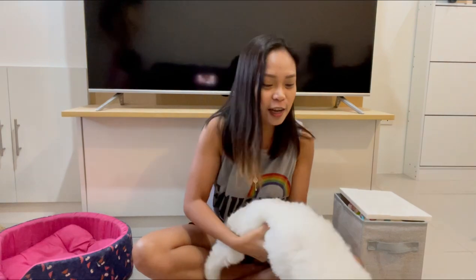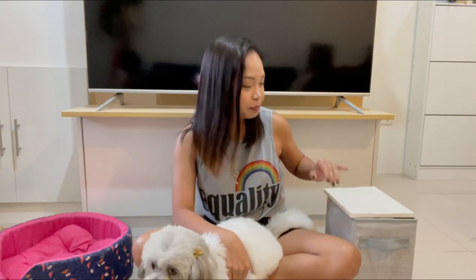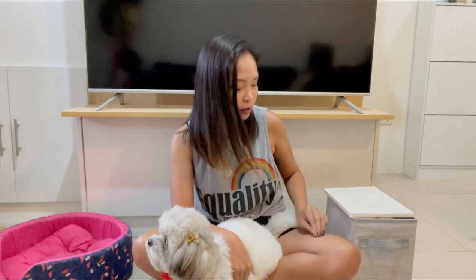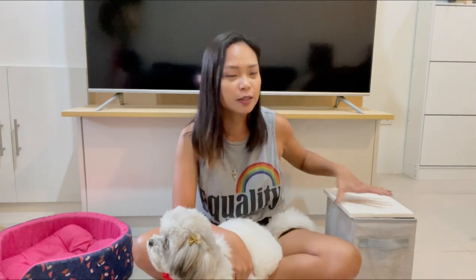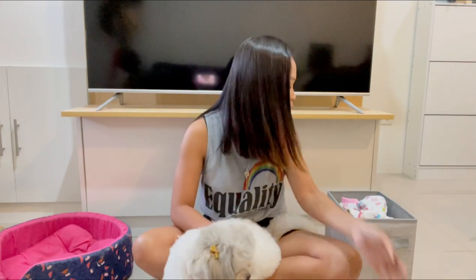And I want to play dress up with her. So the first, and this is her, parang mini closet. This is where I parang store all of her clothes that I bought. There's not really a lot of it, but she has some new ones that I want to try out.